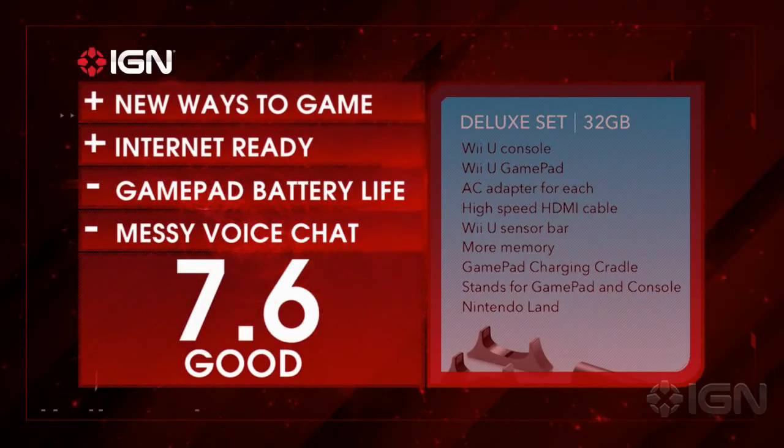However, the Deluxe Bundle is your best bet. It comes with Nintendo Land, a savings program, a sleek black finish, and an additional 24 gigabytes of storage.